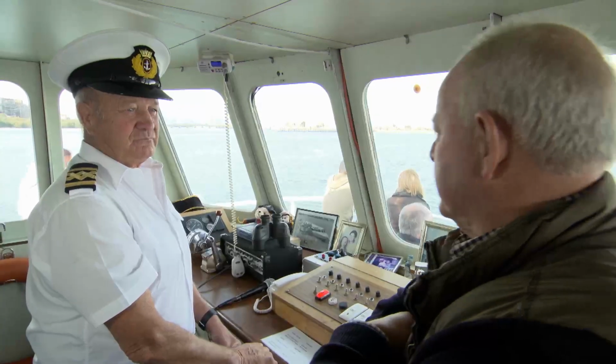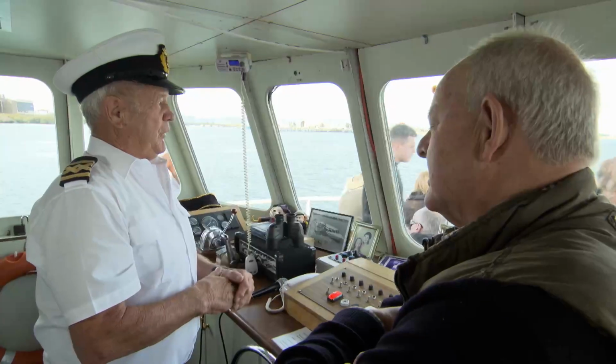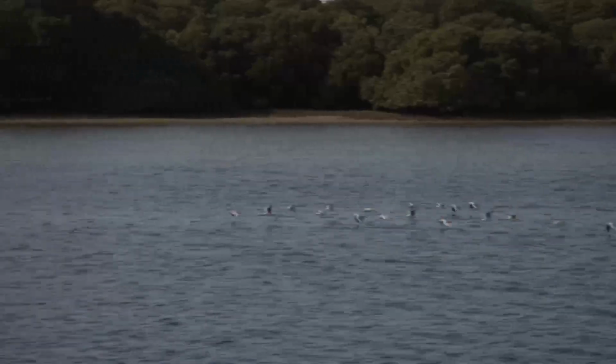What about the dolphins? We've seen a few today. Yeah, we have seen a few today, but we can have a day when we go out one time, get a lot of dolphins, and come out a couple of hours later and not have any dolphins. But on an average, I'd say 95% of the time we see dolphins.